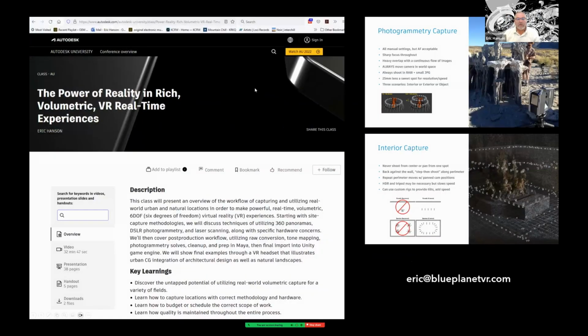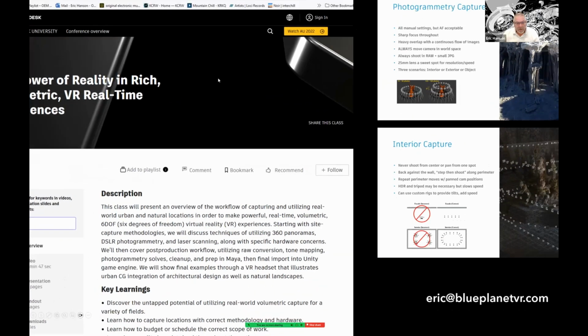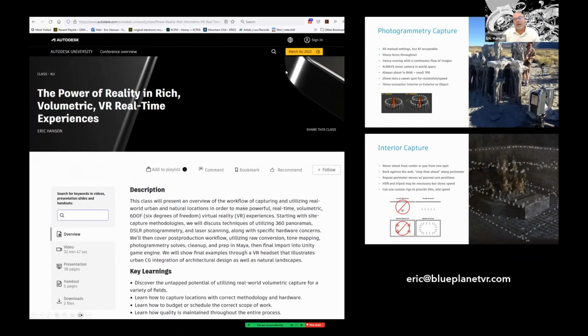So lastly, if you want to get the slide stack from that presentation, don't worry about this long URL. Just search for Autodesk University Hanson, and you'll find this page. Whoops, sorry, I don't know why that zoomed out. Okay, weird. You can download any of these here, free for the taking. Again, feel free to reach out to me anytime with questions, whatever. I know we'll have a Q&A next, but that's my email, and I'm happy to chat with any of you.